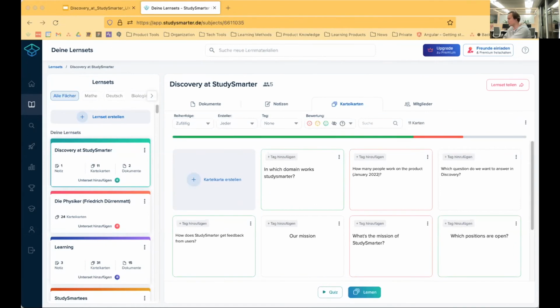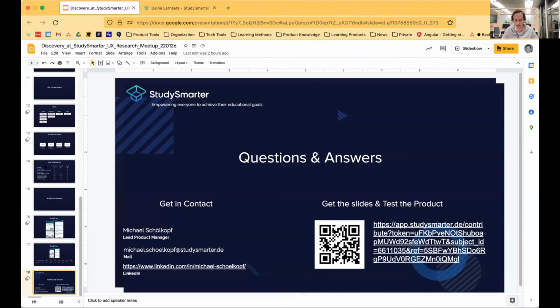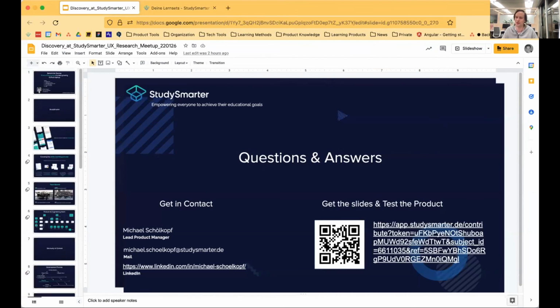In case you are interested in education, this is one book I can really, really highly recommend. Make It Stick is a really awesome book. It summarizes scientific findings about what works in learning and what doesn't. So feel free to check it out. And now I jump back to this presentation, and I hope that you got some insights, and I'm happy to answer any questions you have.